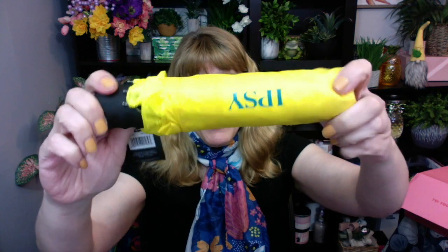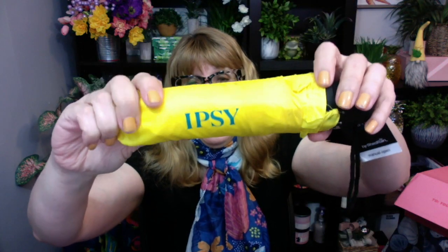They sent me an umbrella. How awesome is that? An awesome Ipsy umbrella. I use umbrellas a lot. It's always raining here in the spring. So they're going to see me coming with my Ipsy yellow umbrella. I'm not opening that in the house. I feel like that could be bad luck to open an umbrella in the house, but I'm excited about my umbrella.